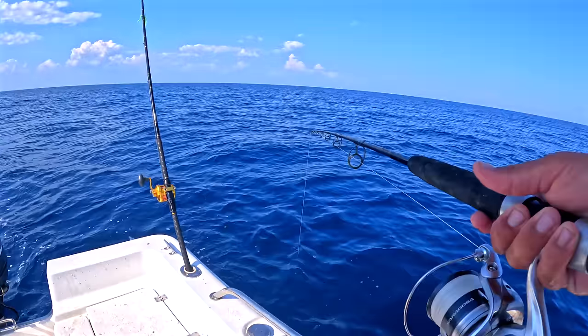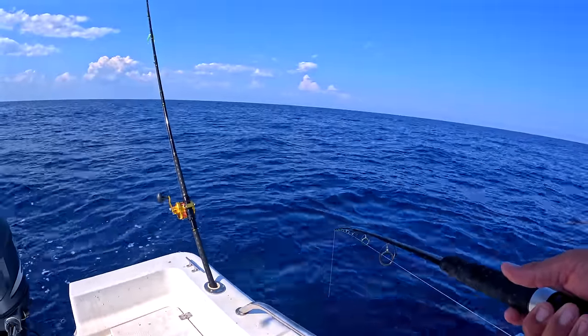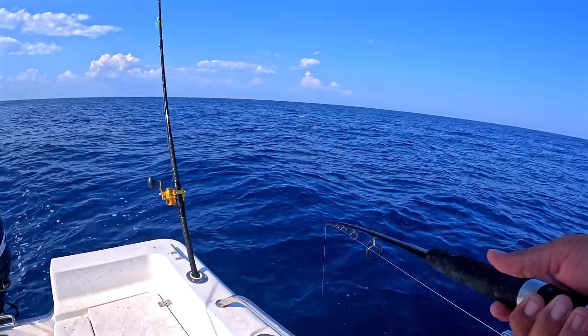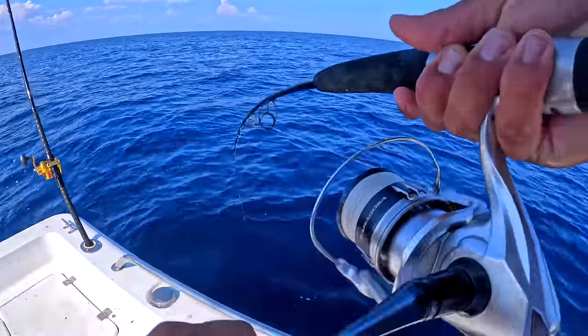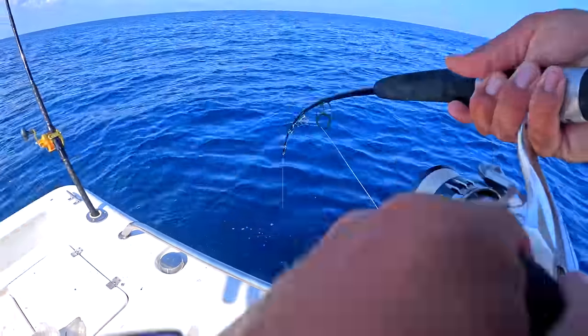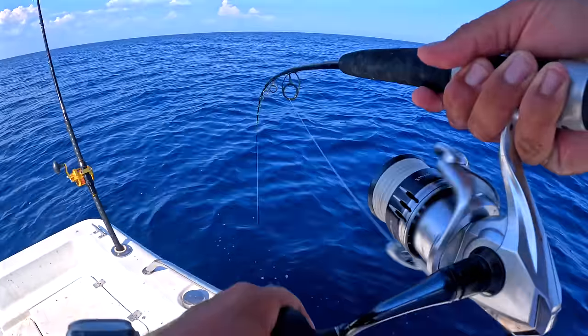Oh, that was a good bite. Dang. That was the best bite I've felt all day, and I freaking missed him. They're still coming after it. There he is. He got it that time. He wanted that one bad. Dang it.